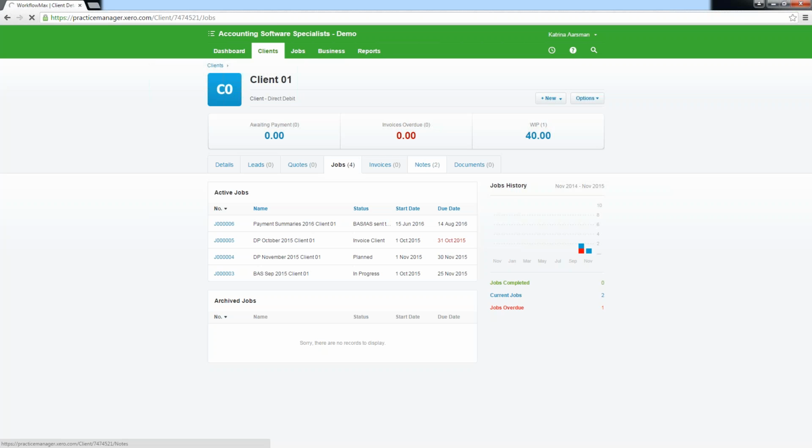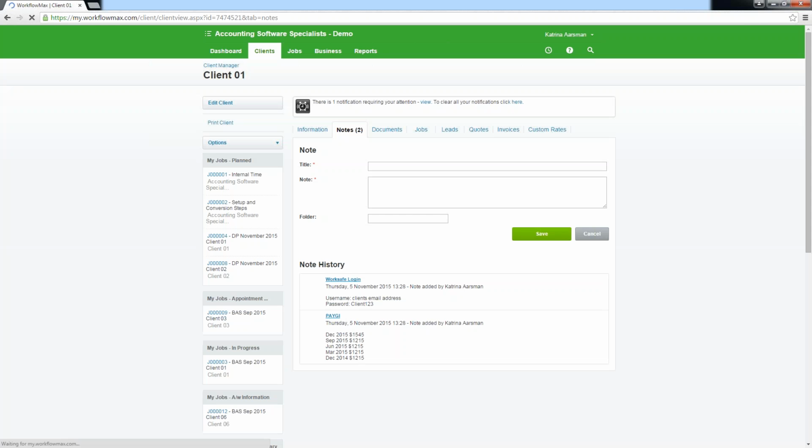The notes I also use to put a lot of the client manual information in, or you can do like WorkSafe logins, your superannuation login, so you've got the username, password, details in there. And I also used it to put in the PAYGI, so each BAS, I'd have an admin girl get onto the BAS portal and find out what the income tax instalment is for that quarter and enter it into the client's notes. So the bookkeeper has that information when they're preparing the BAS.